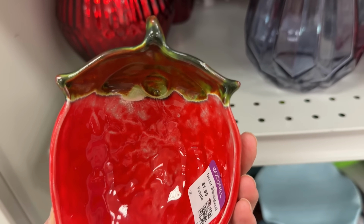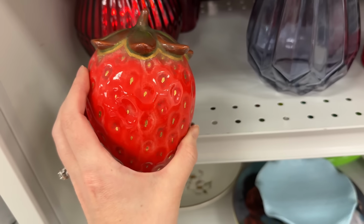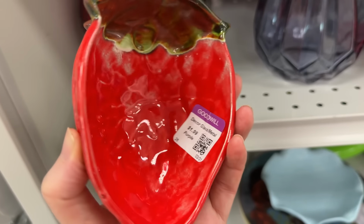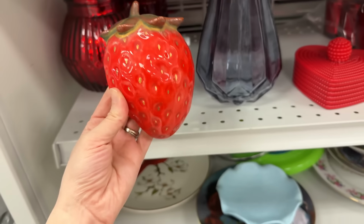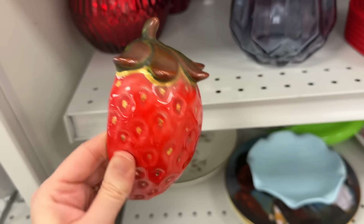I mean, you could put a hanging mechanism on it, but where? It's so thin. Like, what do you do with this? That's really cute, though. Anything strawberry? Oh, man. Do I need to get it just because it's a strawberry?